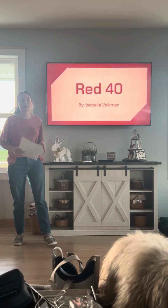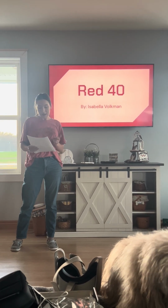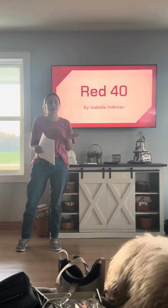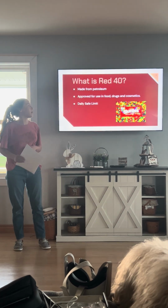So to help you become better informed on eating foods that have Red 40, we're going to talk about how it's made, the health studies and concerns around this dye, and also the controversy and current regulations around Red 40. So to begin, we're going to talk about what is Red 40.